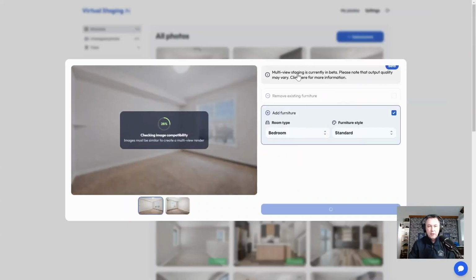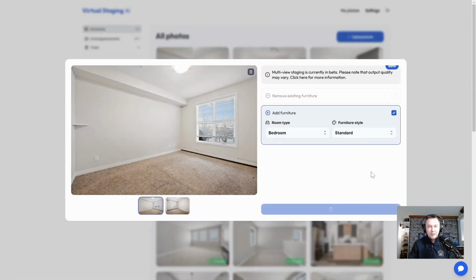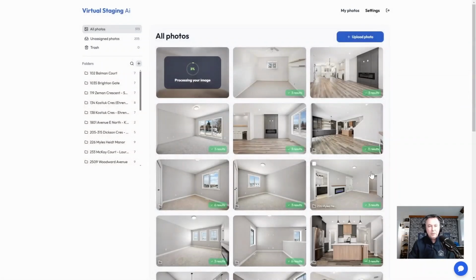So it says here, multi-view staging is currently in beta. Please note the output quality may vary. I gotta be honest, this is my first test run. I'm excited about this because this is a huge upsell I can use for my realtors. Instead of selling 6 images, maybe I sell a dozen and use multi-angles. Especially those rooms, some bedrooms, you can have one look towards the window. Then the second one, you're looking towards the bathroom. Maybe there's a walk-in closet that way. Living rooms, especially, multiple angles.